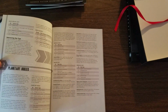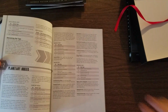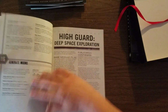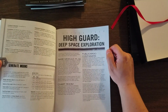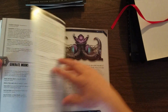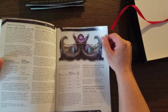The core book just has the standard Traveller scope of system generation, where you're only generating the main world in a given system. And this gives you a bunch more information. And it looks, at a glance, like it's kind of clean, where it's not super in-depth, like the Mega Traveller star system creation could be sometimes. High Guard, Deep Space Exploration. So these are rules to add into High Guard, which is a supplement for the Mongoose 2nd edition Traveller. So these are things you can put in your ships.